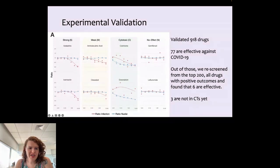Here we had a very interesting approach to also classify the drugs, because we had to build a classifier for each one of them. I don't think I have time to get into the details.